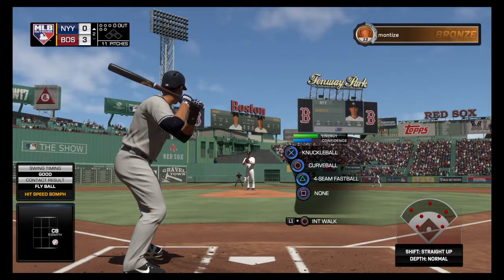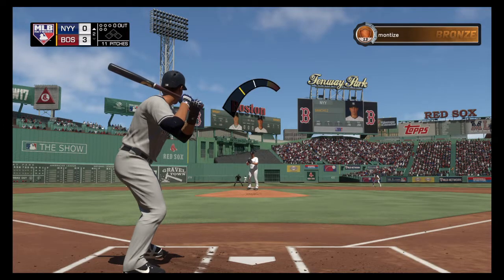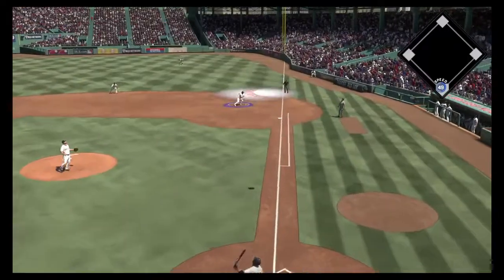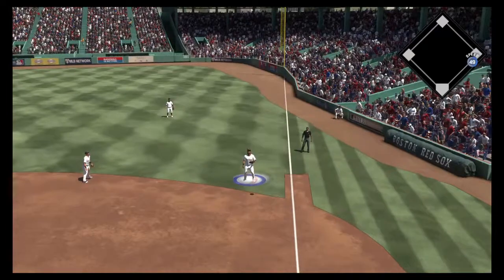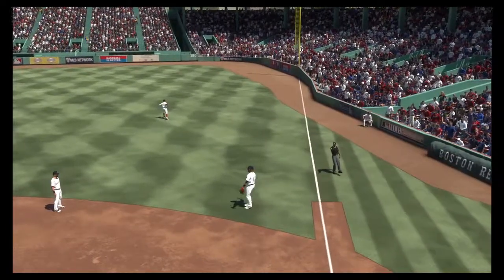So digging in now, Gary Sanchez. He'll start things out in the top half of the second. Gary Sanchez. This is popped high in the air toward the right side of the infield. Ramirez has it, and it's a quick out, number one.